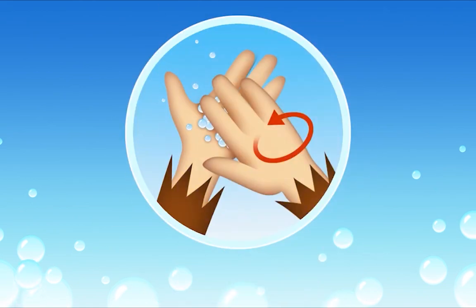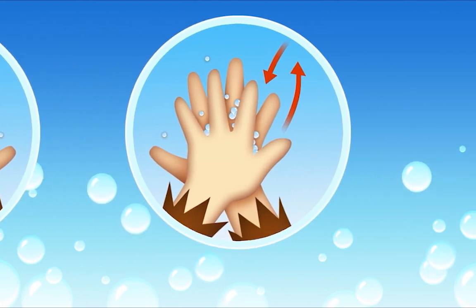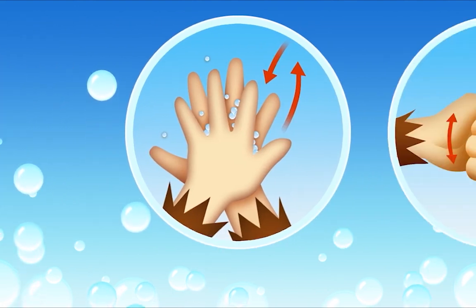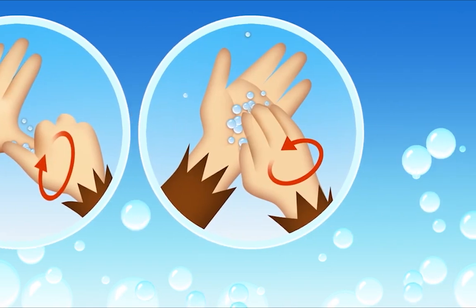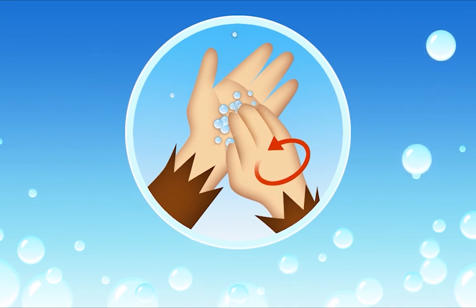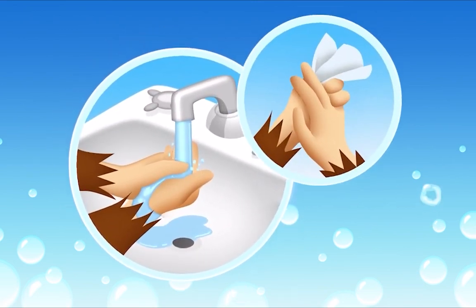First you rub your hands together, and then you scrub the backs. Slide your fingers in between, I think you've got the knack. Then you grip your hands together, then twist around your thumbs. Rub your fingers on your hands, and after that you're done. Now rinse your hands and dry them off.